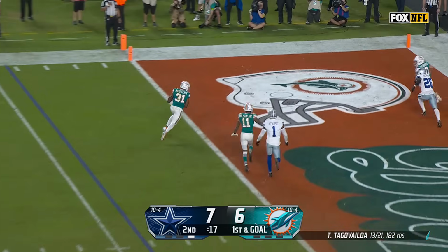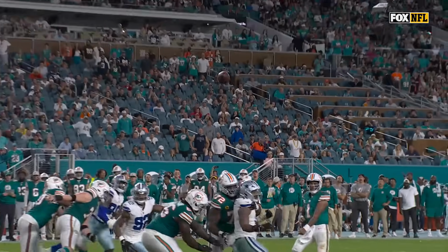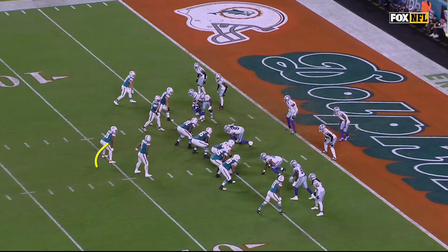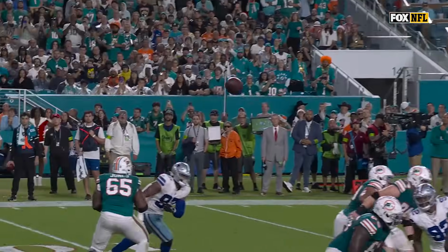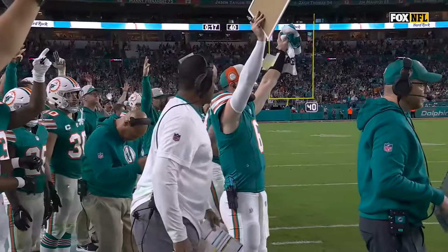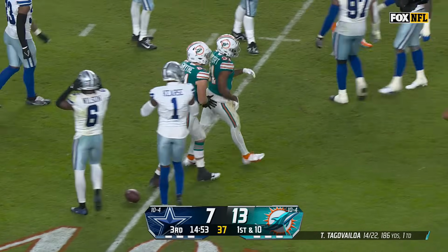Tagovailoa going to swing it out. Mostert wide open. He's got it. Touchdown, Miami. We'll see how the emotion plays into it. Here's Mostert right up the gut. And Mostert with a big gain to start it off. He's up to the 39, and he rips off a 14-yarder.